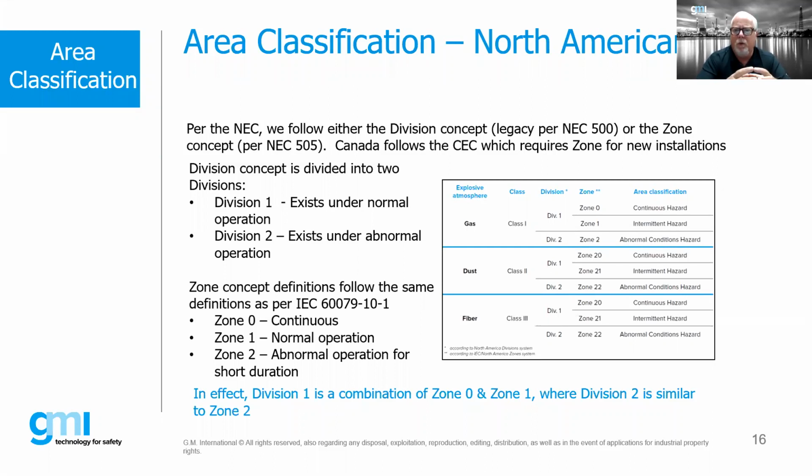So in the US, we have gas hazards located here. We consider those to be a class 1 hazard. If we have dust hazards, we consider those to be class 2 hazards. And then we classify fibers and flyings as a class 3 hazard. Instead of 3 zones like what we would normally find in the international community, we actually have 2 divisions. Now, the division concept was the legacy concept that has been around in the United States since literally the 1930s, 1940s, I believe, is when it was first introduced. The zone concept has been introduced in the United States and is referenced in Article 505 of the National Electric Code.